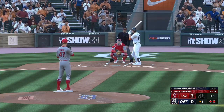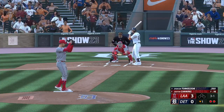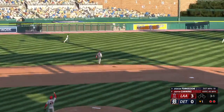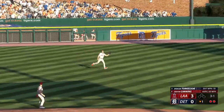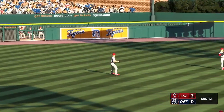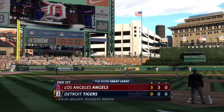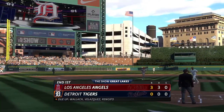1 strike. And here it comes. High fly ball lifted in the air right field. No trouble here. Puts it away for the out. And that is that. Down in order go the Tigers. They trail it here 3-0.